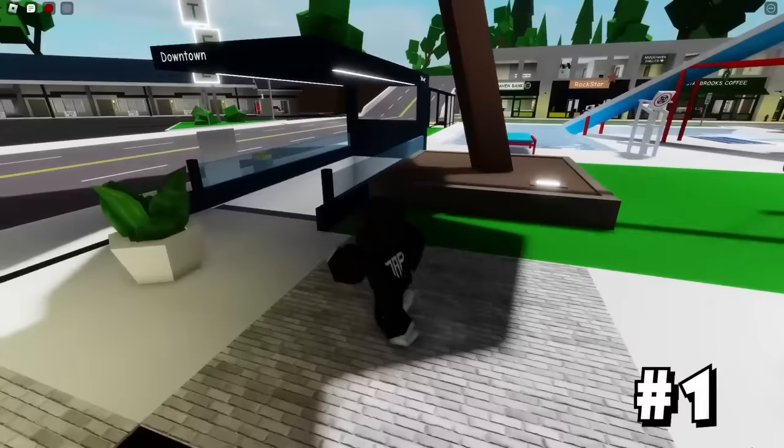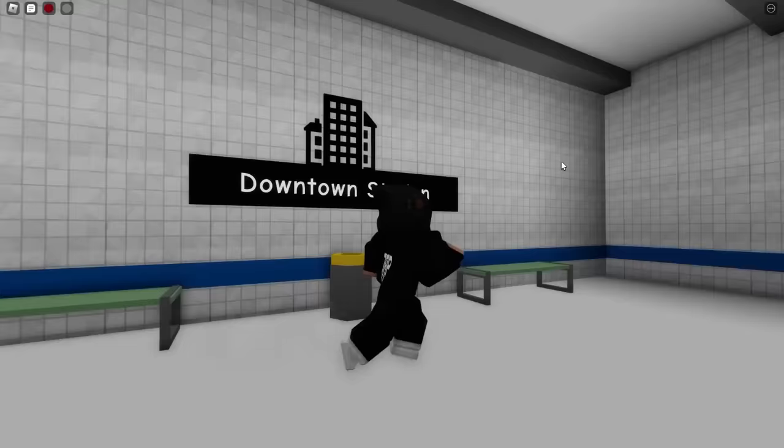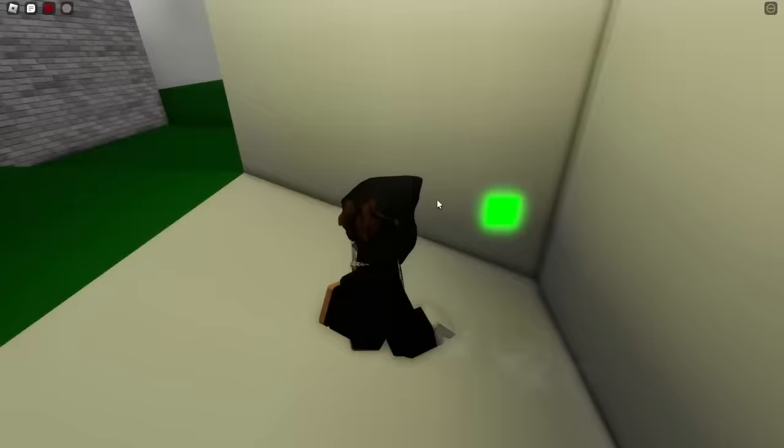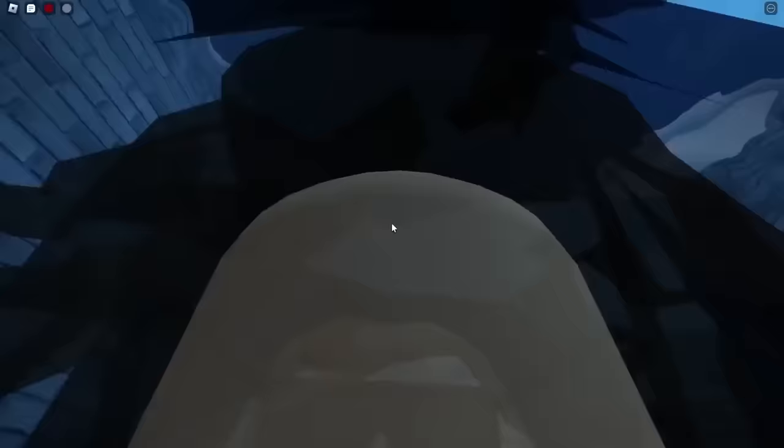So today, I'm testing 28 secret places inside of Brookhaven. So for the first one, apparently inside of the downtown subway, if you click right on the downtown part of the downtown station sign, you can go inside of the wall right here. And it works. And oh, okay, don't wait too long or else you get kicked out. Now, continuing this, if you keep walking, you actually get put under the glass fountain. It's actually pretty sick. Now, if you keep walking, you can go right under it and actually even swim.